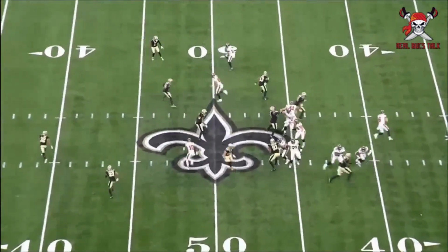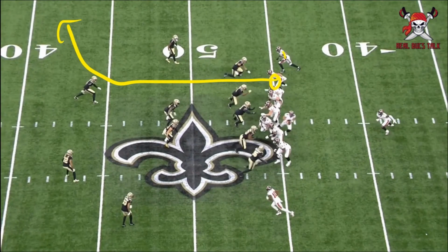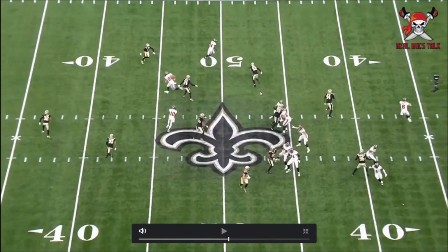Chris Godwin again, subtly drawing things up. We talked about this. Yeah, Cade Otton, corner route underneath Chris Godwin, a safer route. Who do you think this is drawn up for? You think it's drawn up for Cade Otton? If it's there, yeah, you hit it.